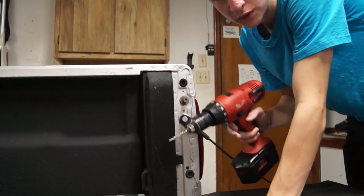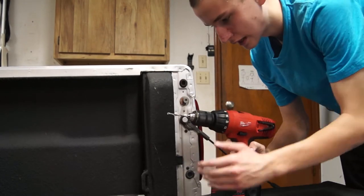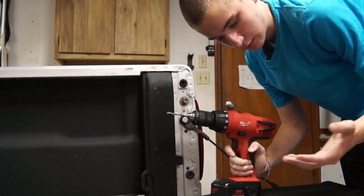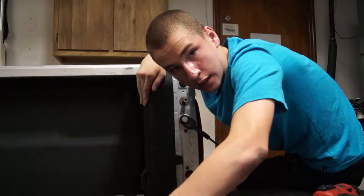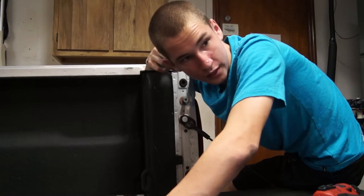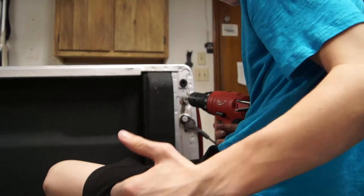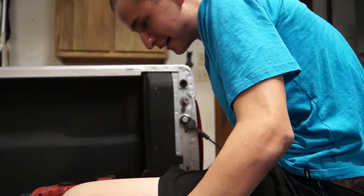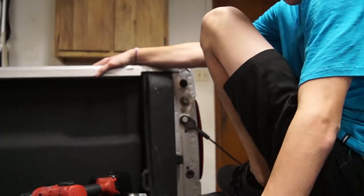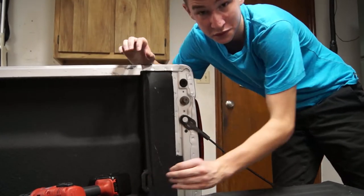Okay guys, so now we are going to use the drill to drill our holes. We have what I think is the right size drill bit. Guys, I don't know what this metal is made out of, but this is impossible to drill through. We drilled through metal. Oh. Okay, for someone who has no idea what they're doing, that was amazing.